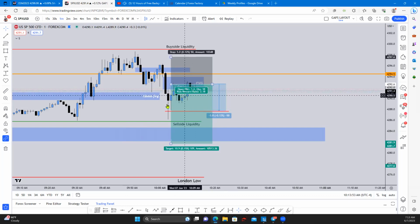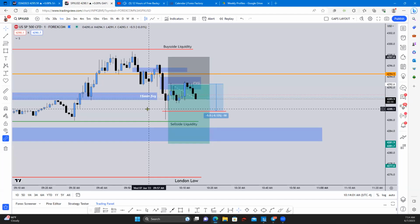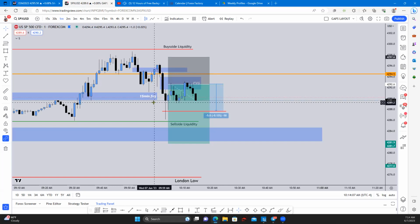Come on, can we push down? There we go. Very nice, very nice. Can we break these lows here?